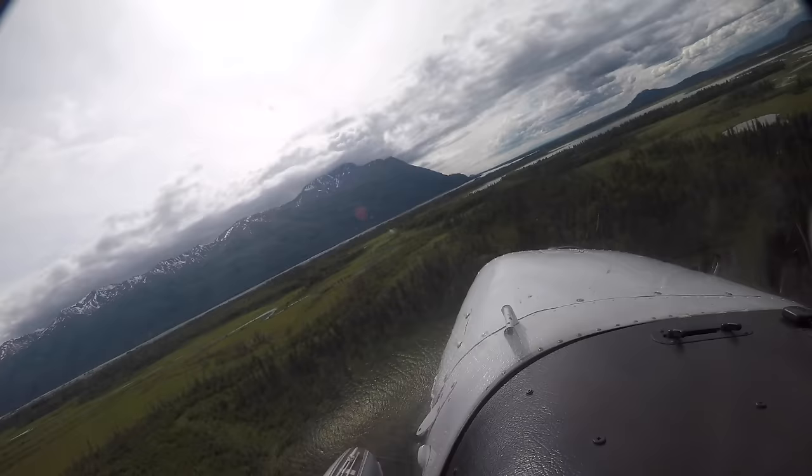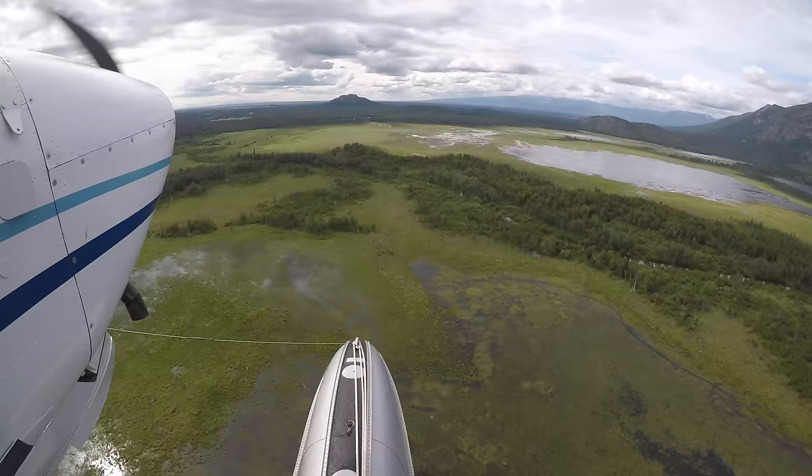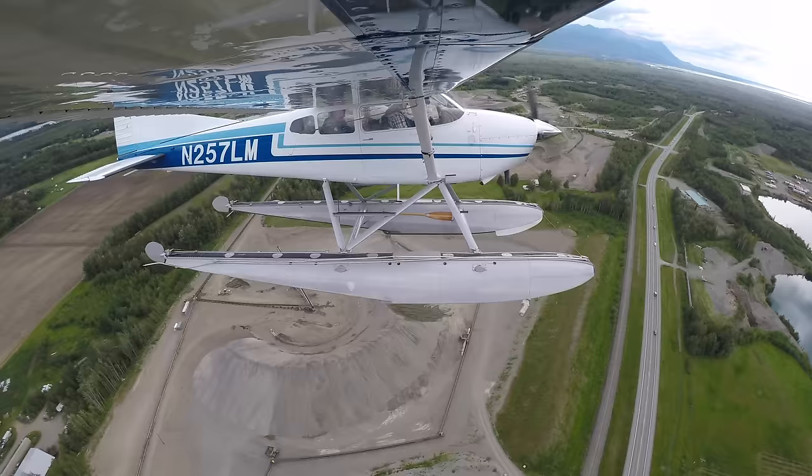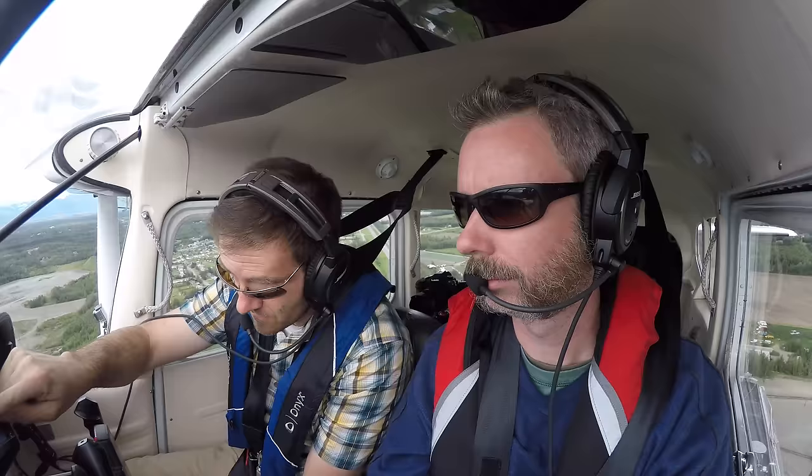Traffic, Cessna 180, we're off Jim Lake, Palmer bound. Funny, you can see in the lakes where the boots have been walking because there's tracks underwater. That's cool. Yeah, I see them. Yeah, you're right. You want it? Yeah. All yours. Got it. Let's go out to Lake Lucille, nice big lake. We'll get you a couple landings in.